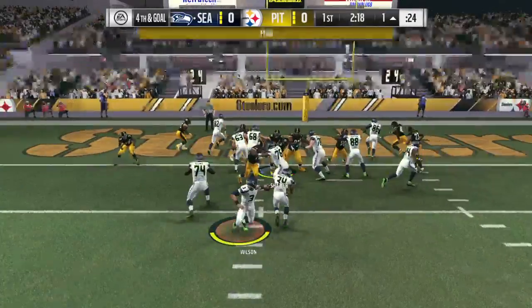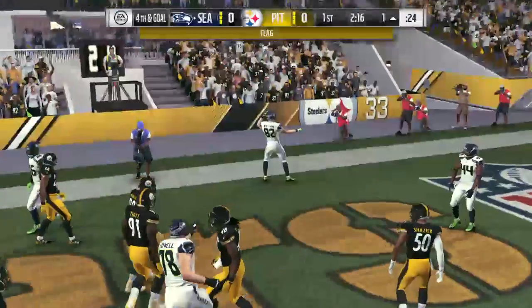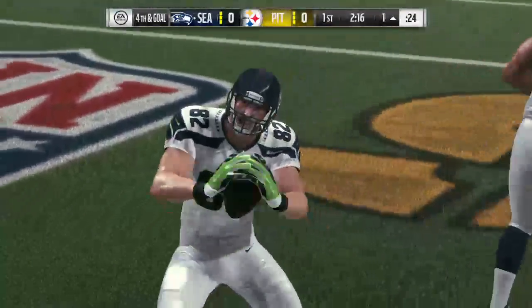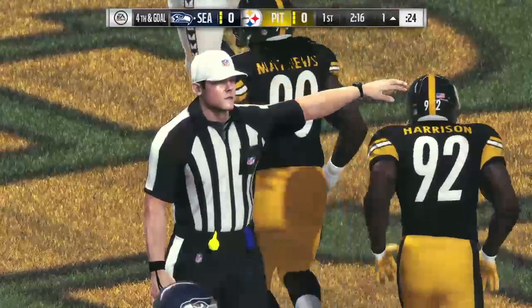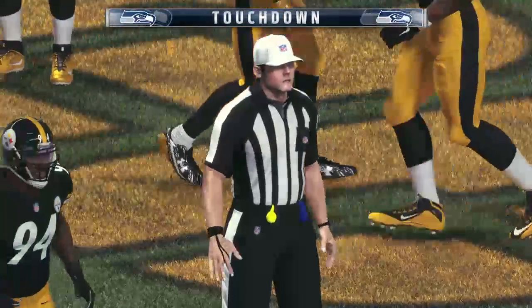Well, we looked at each other right when he flinched. We knew that that flag was coming. And it's caught. It's a touchdown. Now, we'll have to check the flag, but I think this one's going to stand. Offside, defense. A penalty is declined.